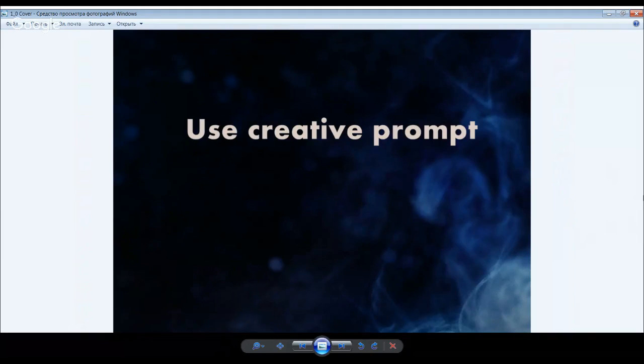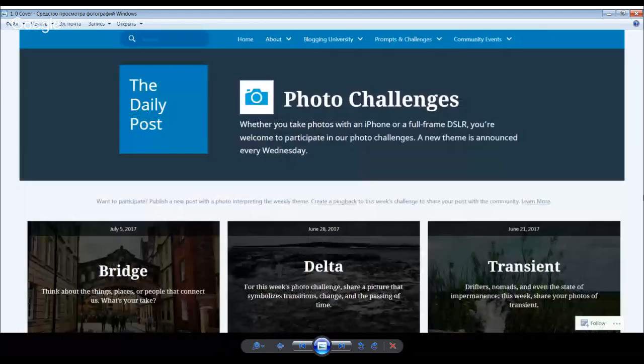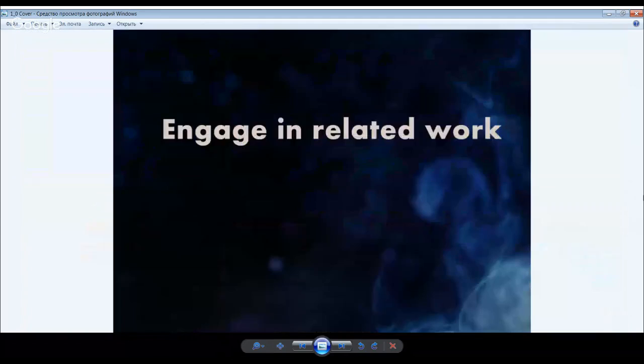Another thing you can do, you can take a creative prompt. Usually this is a thing writers do. There are a lot of sites for aspiring writers with themes, and also a lot of sites for photographers with themes like that. So if you can't think about anything to shoot, you can just go to this website and get a kind of assignment. You can pick the latest one, or you can pick something randomly, like everything that helps.